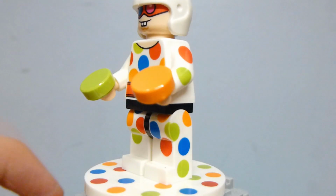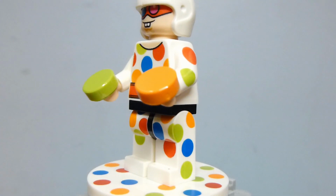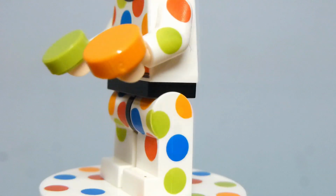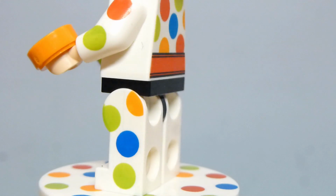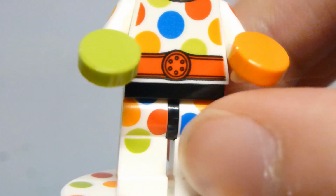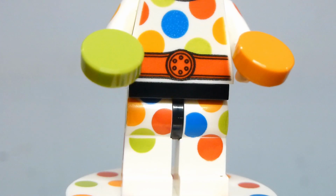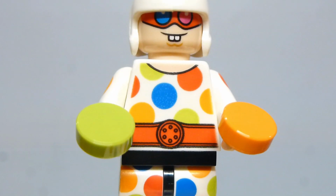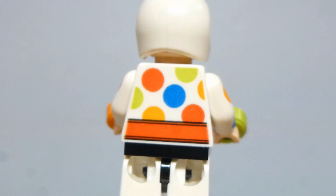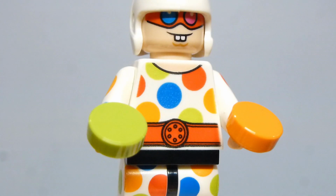You do have more side printing on this leg here. It looks like it doesn't perfectly line up, which is a shame again, but that could vary from figure to figure. You do have two tiles included as polka dots that Polka Dot Man can throw at people, I guess. And the printing on his torso is good, again with side arm printing, back printing, other side arm printing.